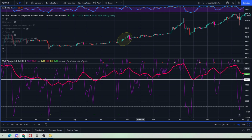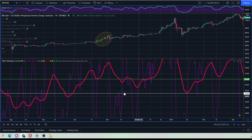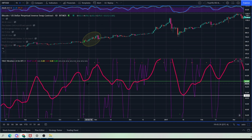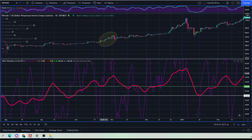The context is that you understand that what we're looking for above all else is to see a pivot. What is a pivot? A bull pivot means that this line is falling, right? So this pink line goes from falling and turns to rising, right? So this is a momentum-based pivot on what's called Full Vibration, right? The other level is going to be FSR, which is that purple line.